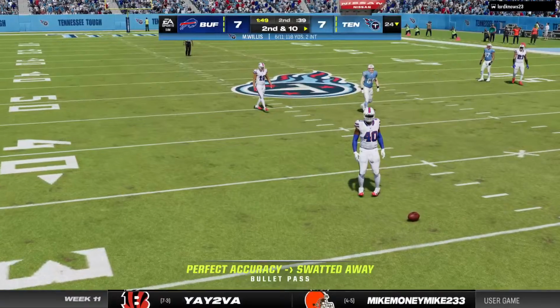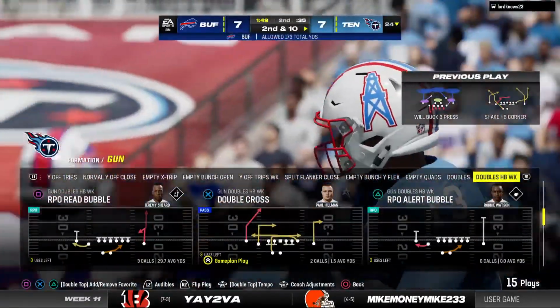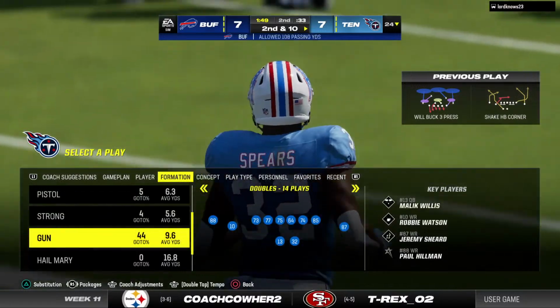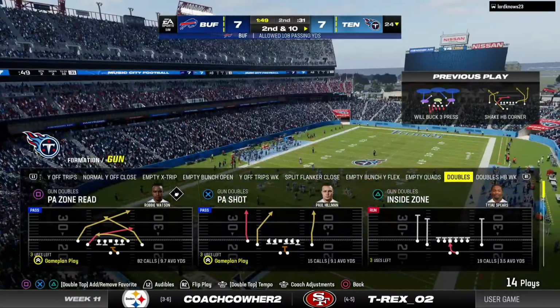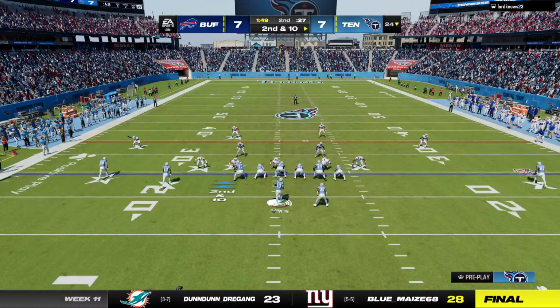Now here's a pass on first down. It's knocked away and incomplete. It certainly didn't appear that that's where he wanted to go with the ball initially, so he tried to get something out of it by dumping it off to his running back unsuccessfully. 2nd and 10.